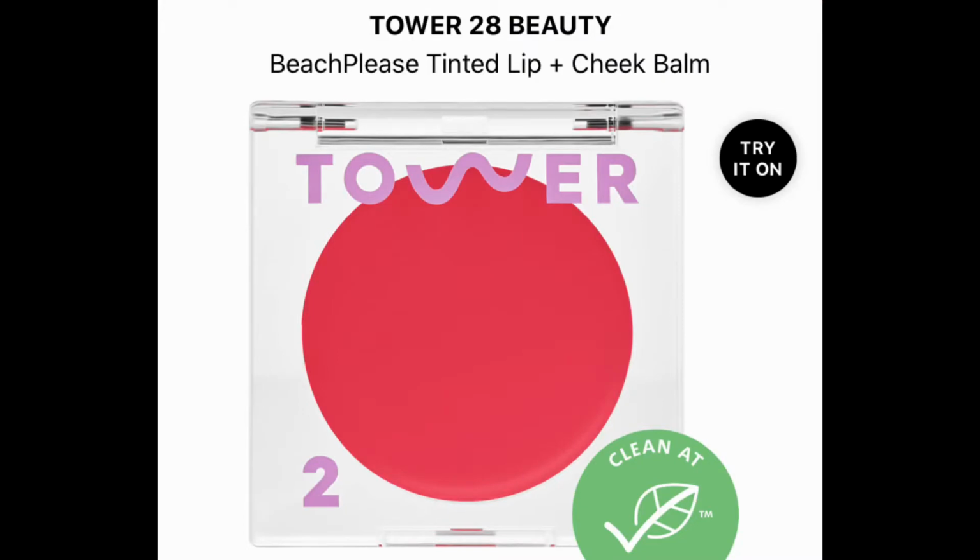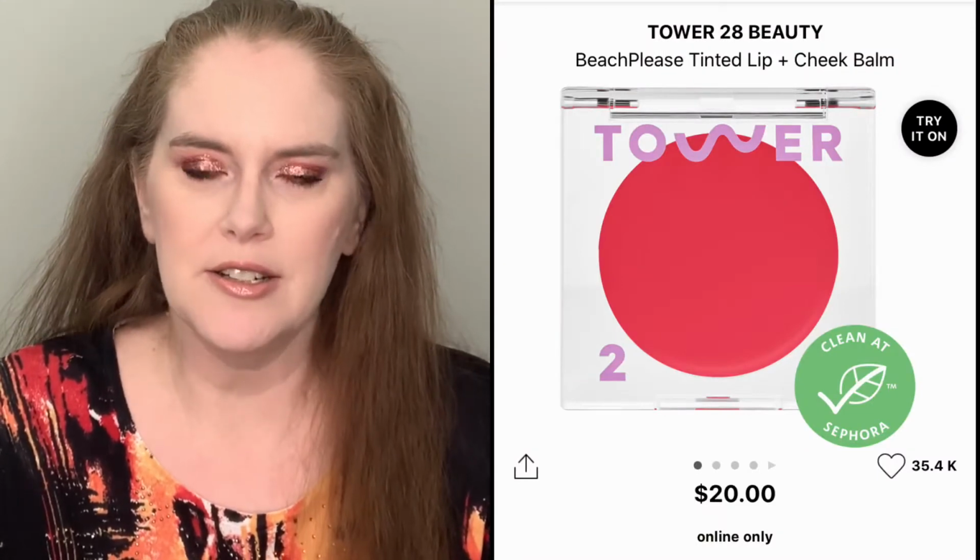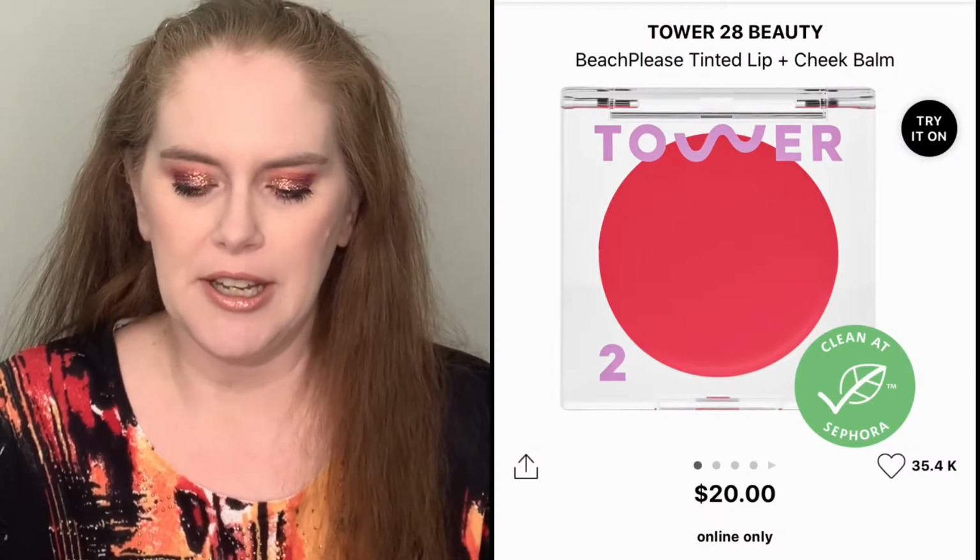Number 2 is Tower 28 Beauty. And I've had my eye on this brand for a while. I saw it on Instagram. The reason that I was really attracted to this brand is they are made in the US. So when I was looking through, the thing that really caught my attention was the Tinted Lip and Cheek Balm for $20. They are a clean beauty line, and this product is cruelty-free and gluten-free.